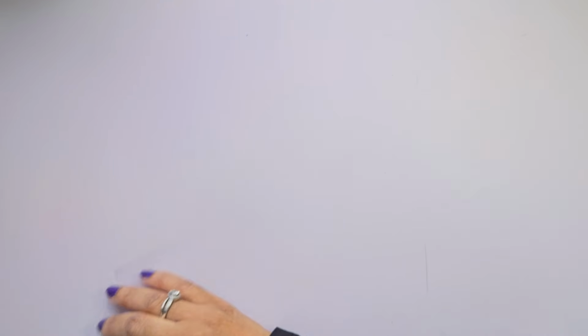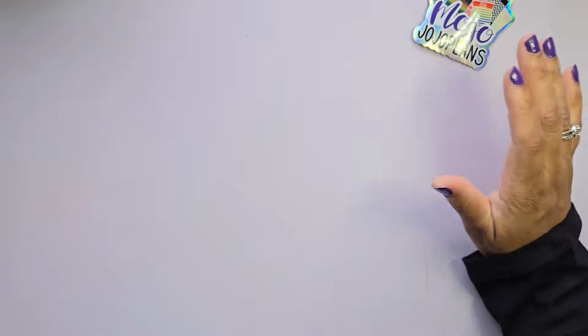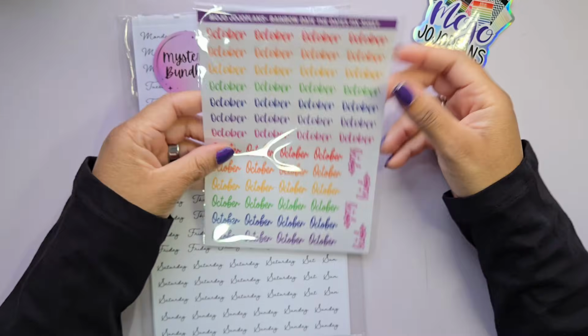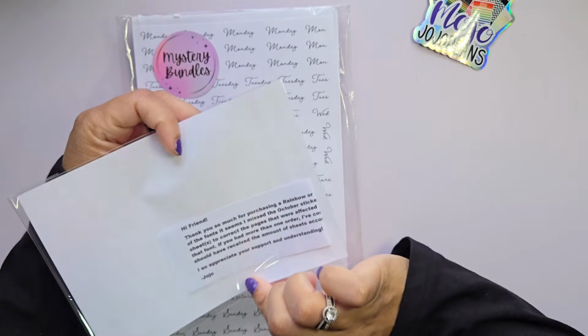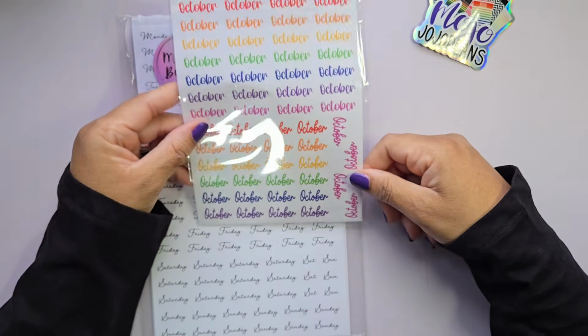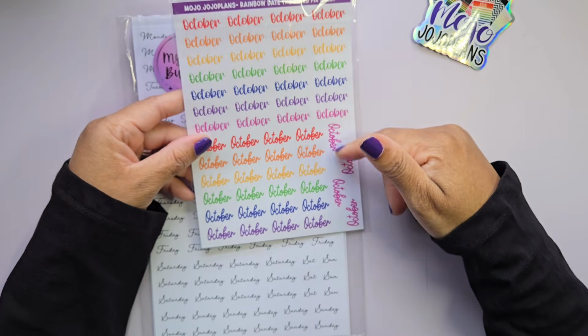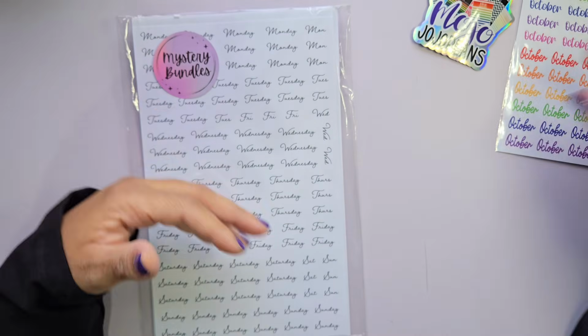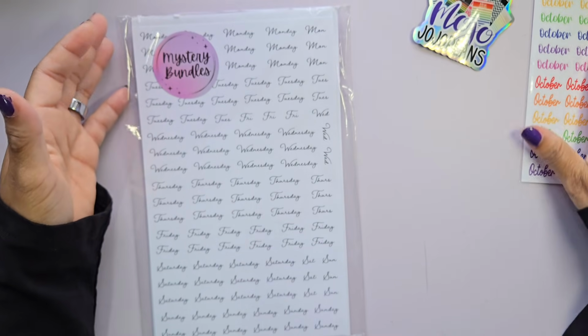Let's talk about Mojo Jojo Plans. I have bought from Mojo Jojo Plans before. Let's start off with some of the extra stuff she sent. This is a fixer sheet. So there was an error in one of her books, and she sent along a fixer sheet to replace the page that had an error. That was very proactive and nice of her, so that's great.